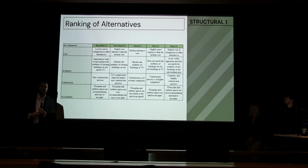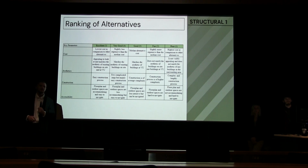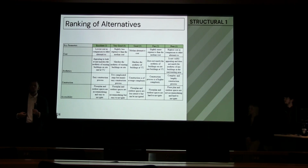For ranking the alternatives, we're looking at key parameters such as cost, aesthetics, construction, and accessibility. For the cost, we're looking at how well each alternative compares relative to each other, meaning that the most expensive alternative receives the lowest score, the cheapest receives the highest, and so forth. For the aesthetics, we're looking at how well each structure is going to tie into its surroundings and how well it fits with the structures already on site and in the immediate neighborhood. For construction, we're looking at how easy or difficult the construction process is, meaning that a more difficult or lengthy construction process would receive a lower score.